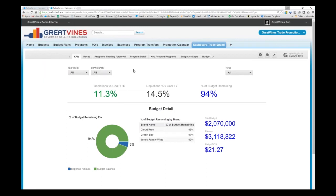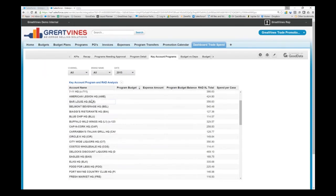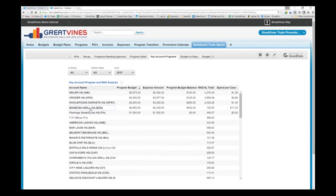I think in some of our data here, we've got a program where we're sending people from Bonefish Grill to a winery to do some trade education, and have them go back and train their wait staff. So there's a spend associated with that. In the system, we can look at each one of the programs by account, analyze the cost, and then analyze how many cases that particular account has purchased from the distributor, so depletions for that account during a specific time period, and you're able to then analyze the spend per case.